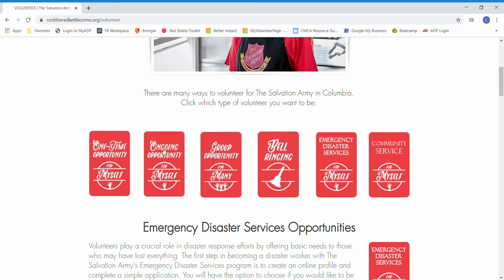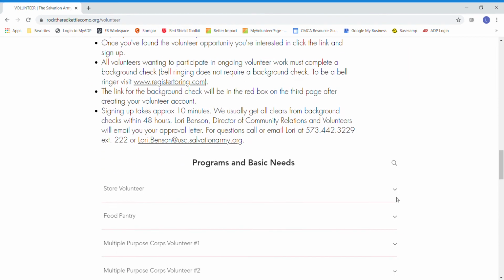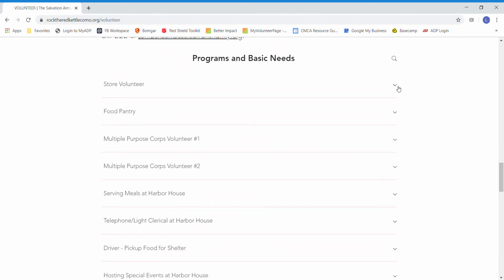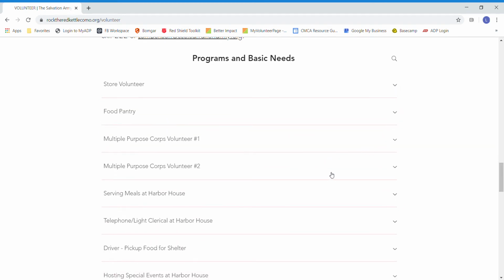So I'm going to go here to ongoing opportunities for an individual, and it talks all here about how to sign up. And if you come down here, here are all the individual ongoing opportunities that we have. And if you click there, it gives a description, it tells you the locations, how old you need to be at what locations, and it gives you the time and everything. So it's handy dandy so that you know what you're getting into.